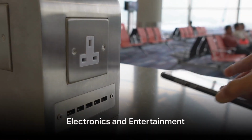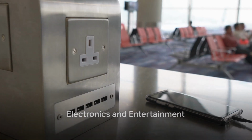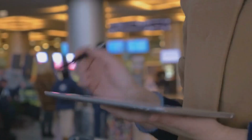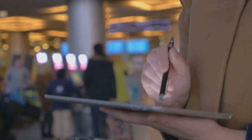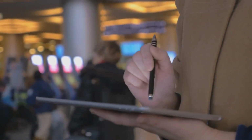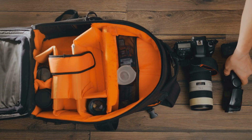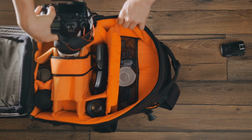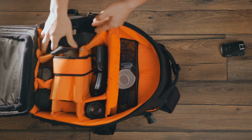In the digital age, traveling without electronics is almost unthinkable. But what exactly should you bring? Well, let's start with the basics. You'll need an adapter for electrical outlets unless you fancy frying your devices or hunting for a compatible socket. A camera is also a must. Whether you're a professional photographer or a casual snapper, make sure you've packed the accessories you need, from spare batteries to memory cards.